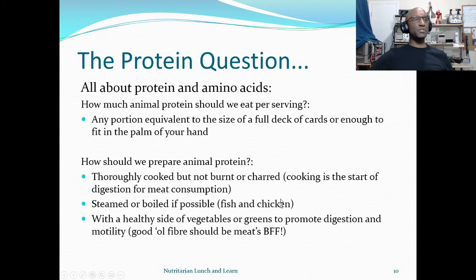So, how much animal protein should we eat per serving? Any portion equivalent to the size of a full deck of cards or enough to fit in the palm of your hand should be the amount of animal-based protein you should consume. So if you look at the palm of your hand, if it fits within the palm of your hand, then that should be roughly enough animal protein per serving. You don't need much.